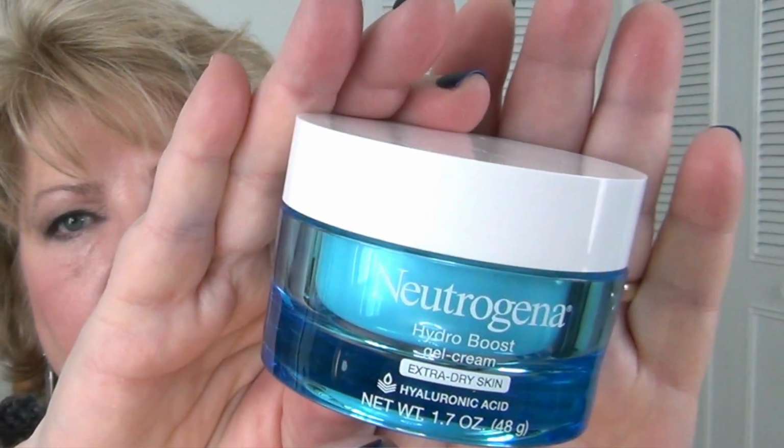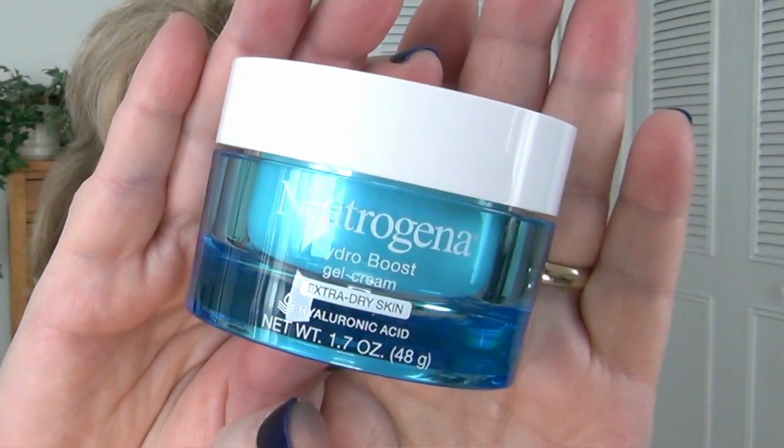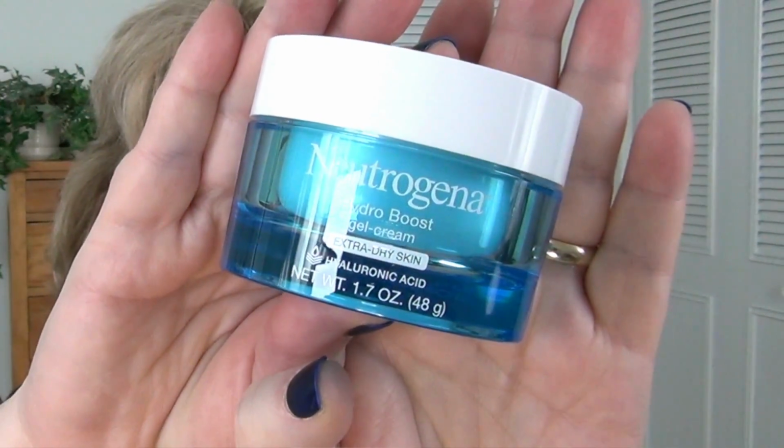I also have been giving this a try from the drugstore. This is the Neutrogena Hydro Boost Gel Cream for extra dry skin, and it has hyaluronic acid in it. It is a really beautiful, like, lightweight gel cream. I don't know how else to describe it. I love the way this goes on. There's virtually no smell, and it soaks right in, and so far it has not broken me out, so I'm really happy with that. So this is a nice option from the drugstore.